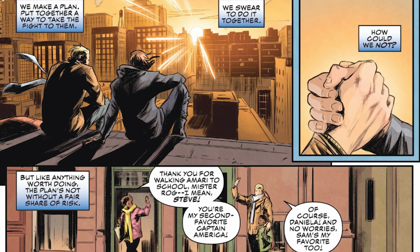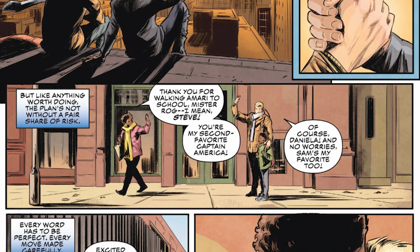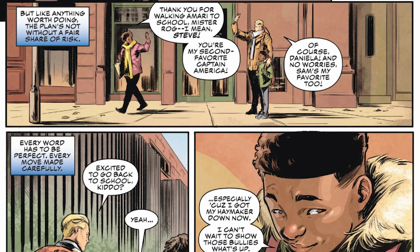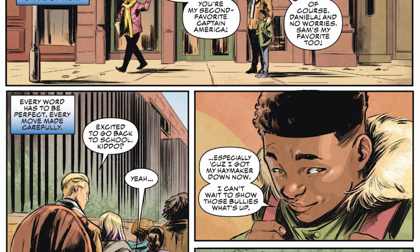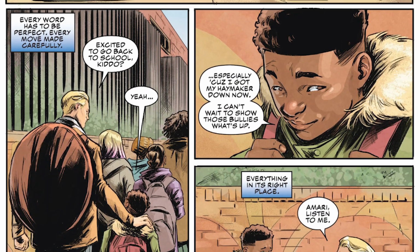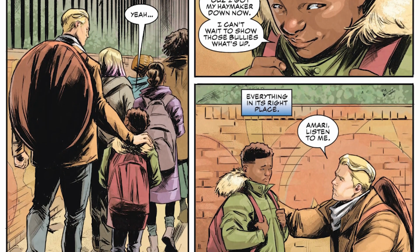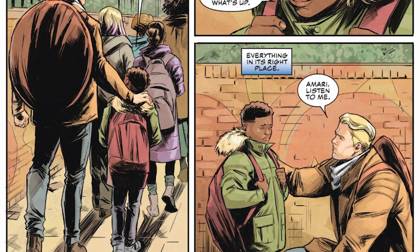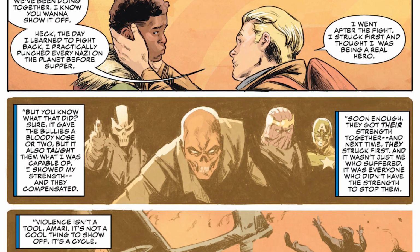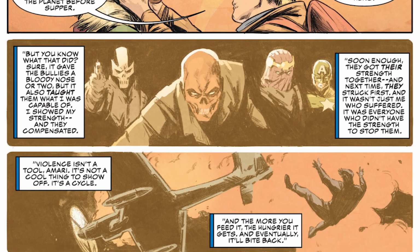Now that is the moment where we do have Steve Rogers go check up on that kid Armani. And the reason why, because Armani is about to go back to school. And remember, he was being bullied by some random bullies in his school. And so Steve Rogers had taught him how to fight. But Steve Rogers says, listen, even though you now know how to fight, do not use those skills unless you really have to. Meaning that don't go into school and try to pick a fight. If they come at you, yes, you may fight, but don't go in there and start the fight.